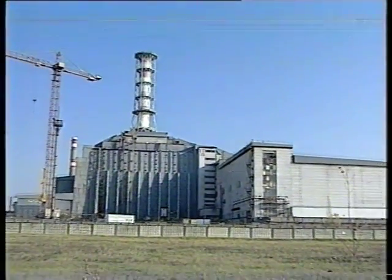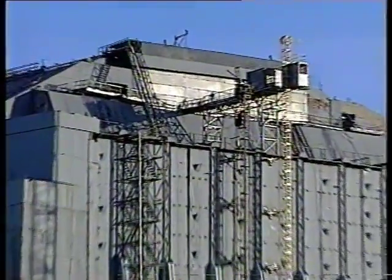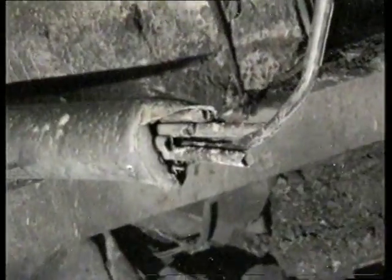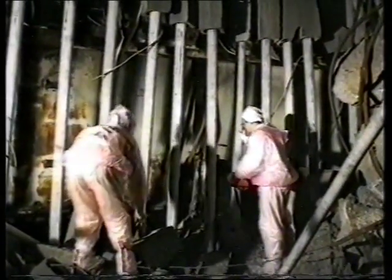This is the sarcophagus, a huge steel and concrete shelter sheathing the destroyed fourth reactor of the Chernobyl nuclear power plant. This is probably the only place on the planet where man finds himself in extraterrestrial conditions. Everywhere, invisible rays lethal to any living being. We know whence and why, and we try hard to know what and how to do about it.